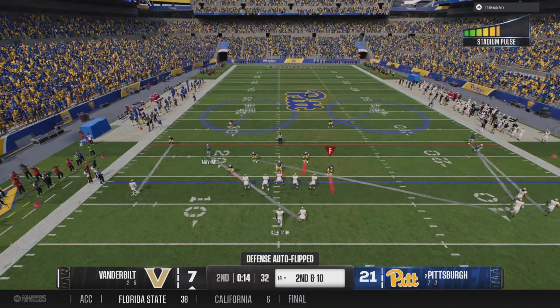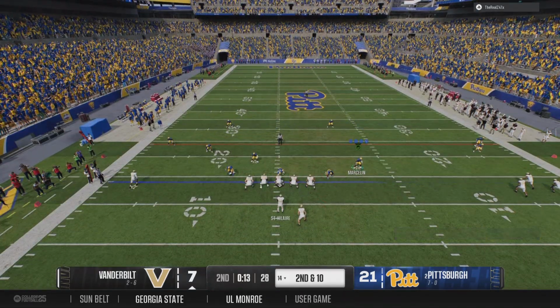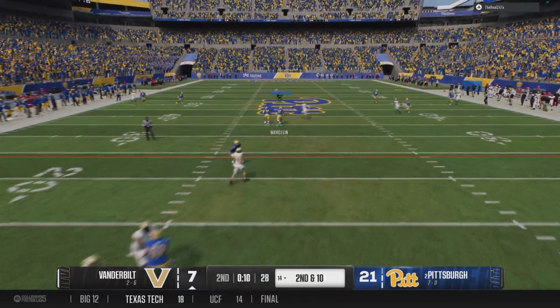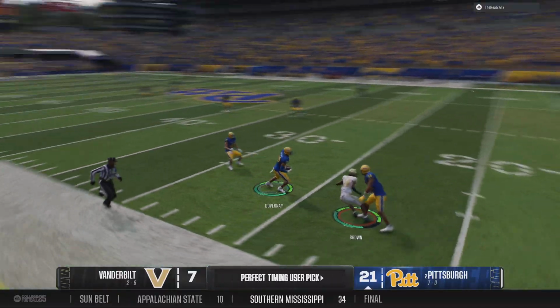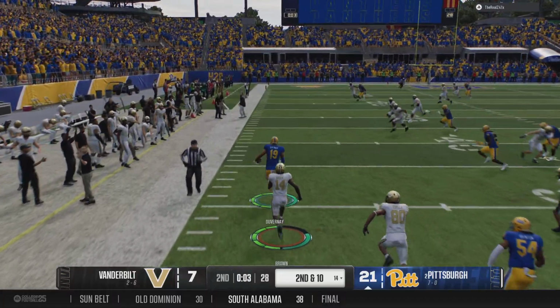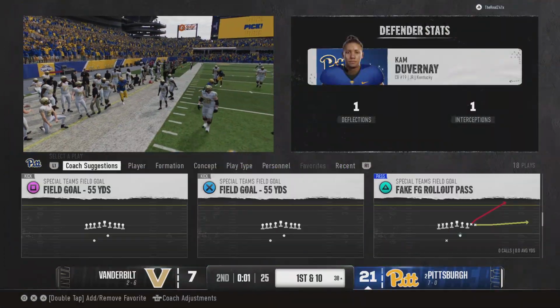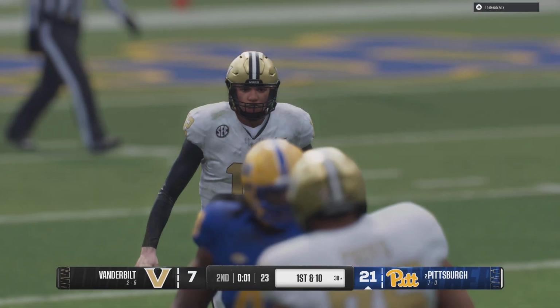Running out of time here in the 1st half, they're going to have to be efficient to put some points on the board before the break. Looking to pass on 2nd down. He lofts one down the sideline. Fires into a world of traffic, and it's picked off. Going the other way, and he's got room. He goes out of bounds, but he just about did it himself.